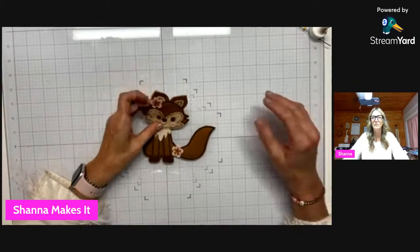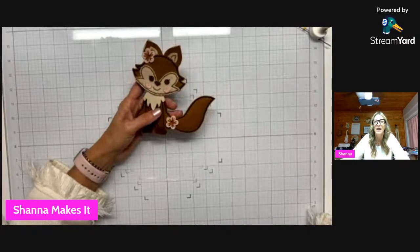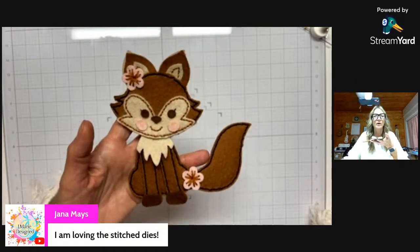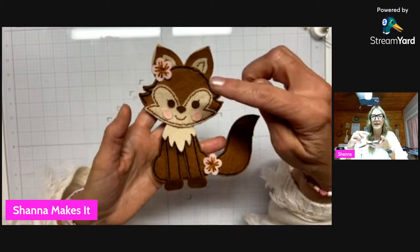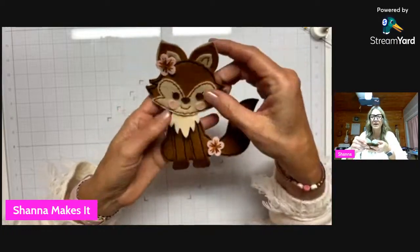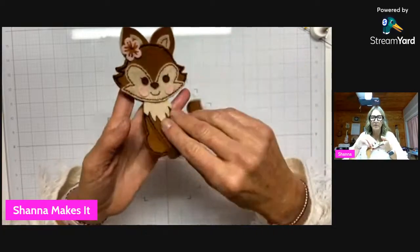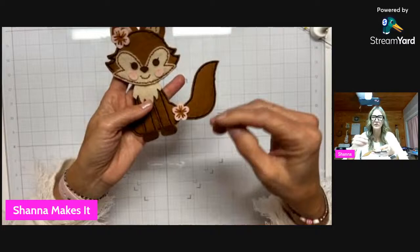Everyone was interested in seeing the little completed fox that we started last week on our live. And I think she is super sweet. I added a little flower here to her head and then to her tail, just kind of strategically placing them to cover up some flaws. The back of her's not quite so lovely, but I think I did okay for my first one.